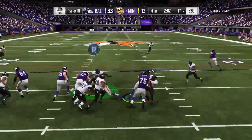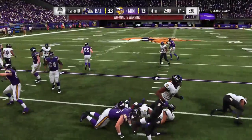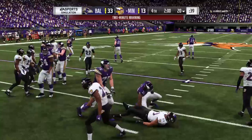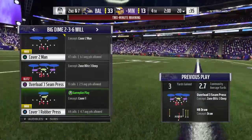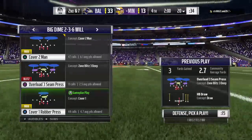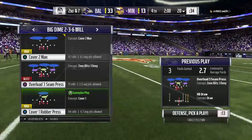Yeah, just something to build off of. That's what they're looking for here. And he'll be taken down after a short gain as that takes us to the 2-minute warning. Time for a break. We'll come back to wrap this one up after this.